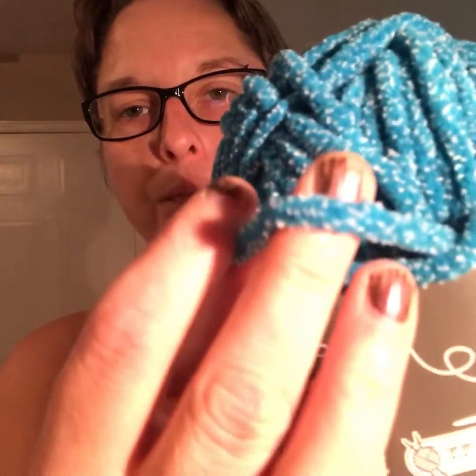But there's another cool one. Okay, so this is like the Bernat Baby. And again, that's another type of novelty yarn because it's processed with inclusions.